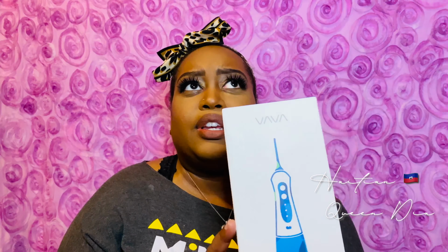So I just recently bought this on Amazon. It's a Vava Waterpik. I just bought it, but I really like it so far. I still floss. I just use this whenever I don't feel like flossing. But I just wanted to let you know I do have this Waterpik.